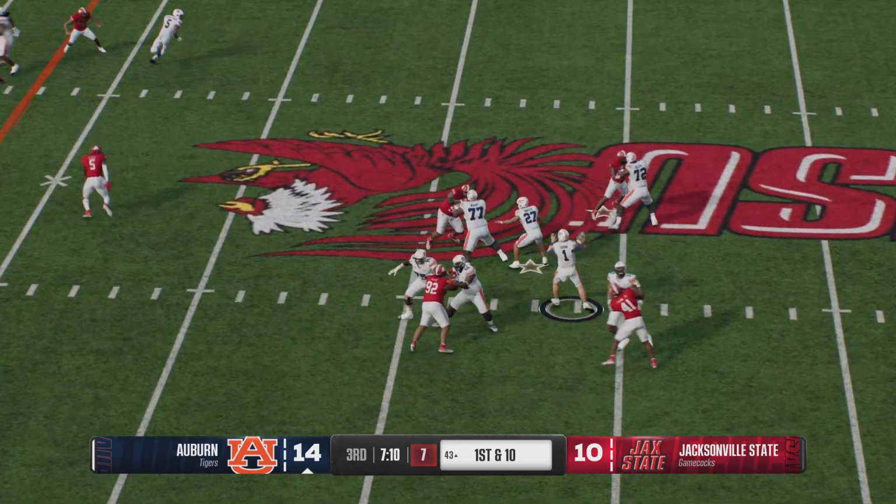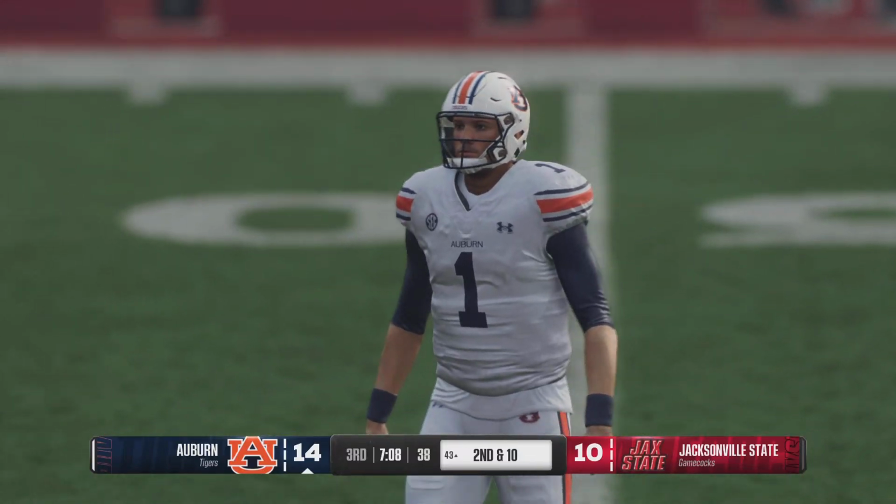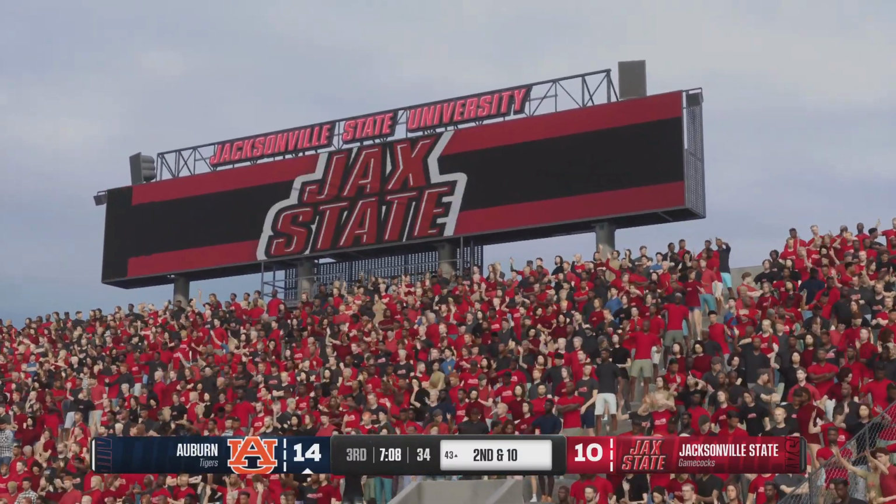They keep attacking through the air. Can't quite make the connection there. Might have led him a little too much. It's second down.